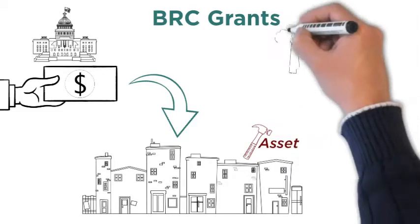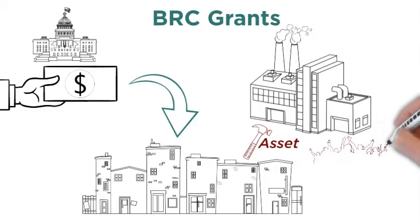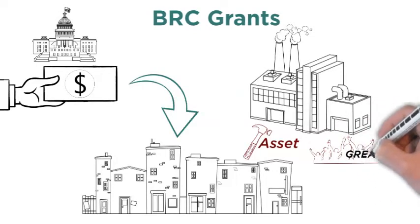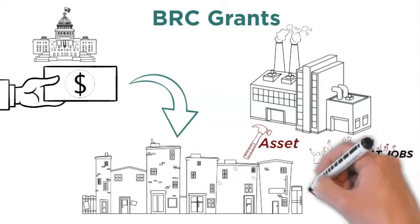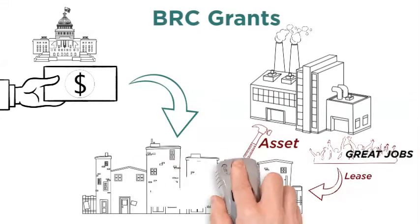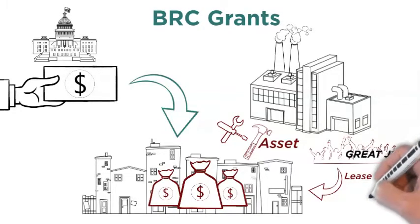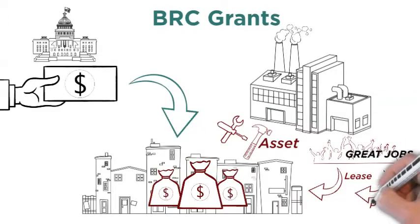So now the community has an asset that the business can utilize for growth or relocation. The key here is that the business creates new, great jobs for the community, and the community's economy becomes more resilient. And that business pays the community lease payments on that building. The community can utilize that money to maintain the asset as well as fund more economic development activities. At a point in the future, the business can purchase that asset, so that money then goes into the community to be used for economic development activities.